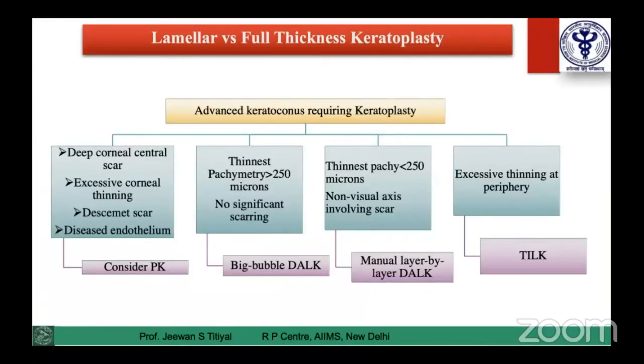What are the options, and on what risk parameters do we decide? There are three important parameters on which, friends, we have to decide what surgery has to be done: the central corneal scarring, the thickness or thinness of the cornea, and the involvement of the cornea in terms of scarring of the visual axis. So if you have deep central scarring, excessive corneal thinning, dense scarring, or diseased endothelium, you have to consider full thickness keratoplasty for such patients.